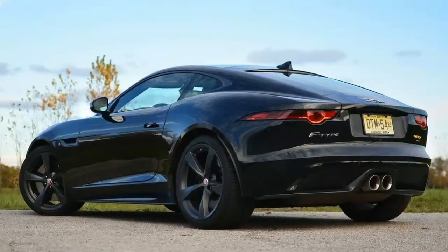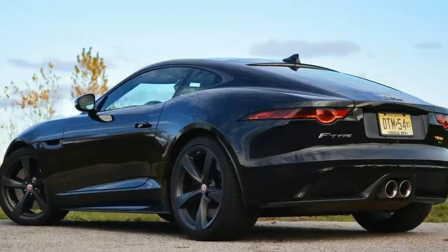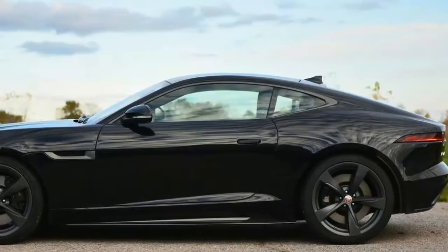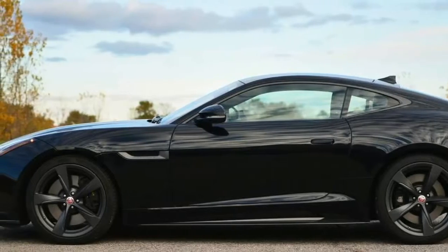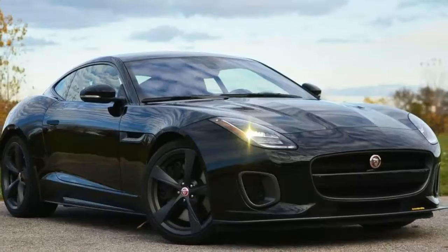Should you mess with a great thing? Would you retouch a Monet or remix Dark Side of the Moon? Probably not. That's why I was a little skeptical of the new 400 Sport Pack for the Jaguar F-Type S. The Supercharged Coupe is an outstanding sports car that I felt needed no changes at all.